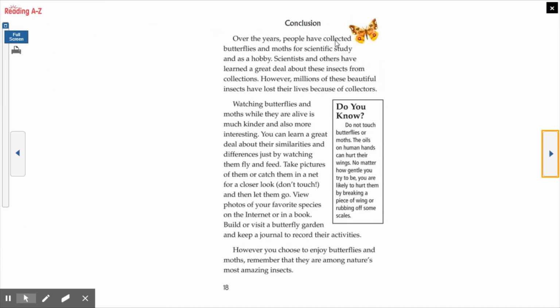Conclusion. Over the years, people have collected butterflies and moths for scientific study and as a hobby. Scientists and others have learned a great deal about these insects from collections. However, millions of these beautiful insects have lost their lives because of collectors. Watching butterflies and moths while they are alive is much kinder and also more interesting. You can learn a great deal about their similarities and differences just by watching them fly and feed. Take pictures of them or catch them in a net for a closer look. Don't touch, and then let them go.